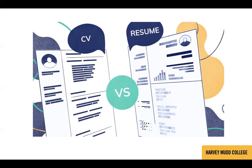And your CV can be longer than one page. I would also suggest putting any leadership experience on your CV to demonstrate that you are a well-rounded student, and then focus and highlight your research experience and what you hope to accomplish. You can also look at a Harvey Mudd professor's CV, for example. Of course, their CV will be a lot longer because they've been at it a lot longer than you, but that would be a good place to start.